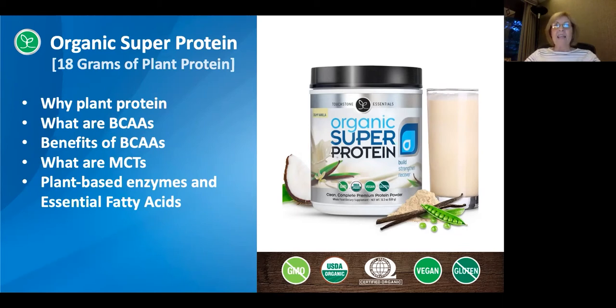Isoleucine, on the other hand, is heavily concentrated in our muscle tissue. It's also important to keep our immune system healthy and to give us energy. So, all of these things are really important and they're all in this product.